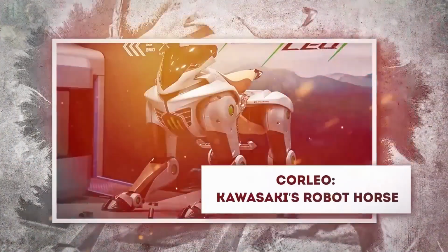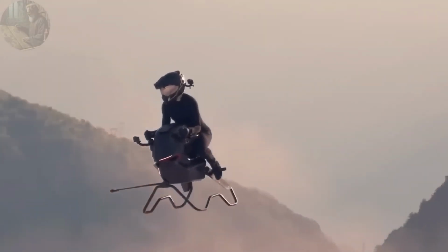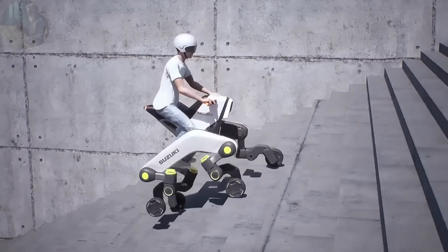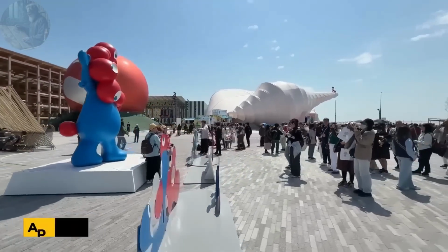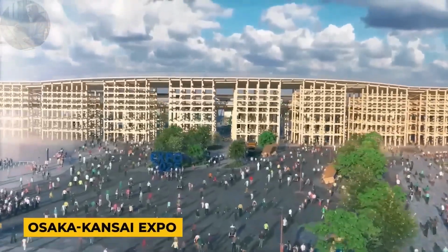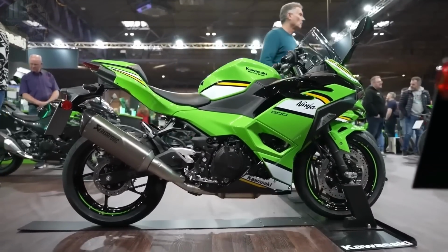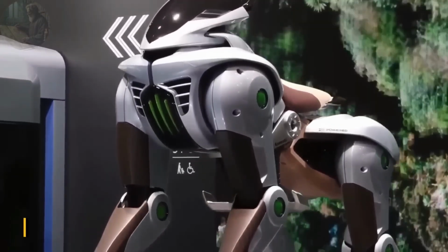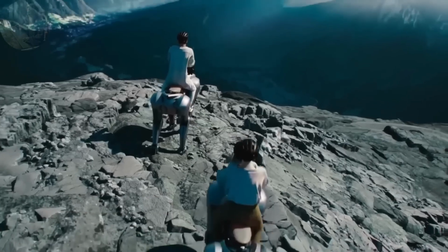Corleo, Kawasaki's robot horse. They say innovation is just reinvention, but every once in a while something shows up that flips the script entirely. In April 2025, everyone at the Osaka Kansai Expo leaned in, waiting for the familiar snarl of Kawasaki's next superbike. Instead, Kawasaki Heavy Industries rolled out Corleo, a hydrogen-powered 4-legged machine you can saddle and ride.